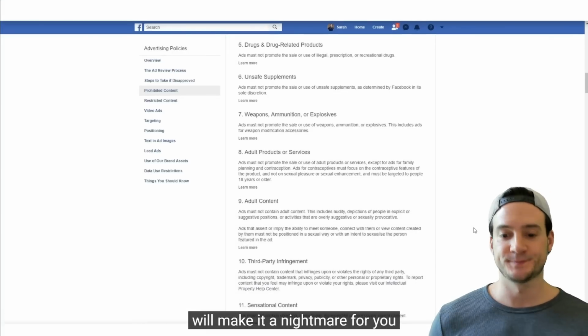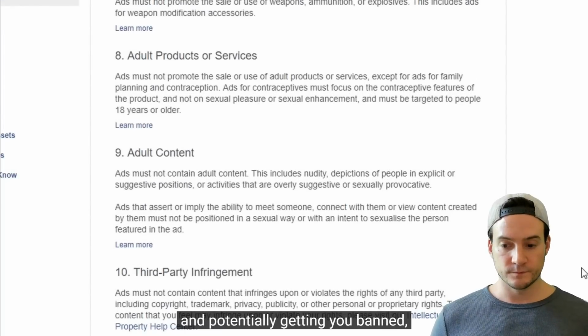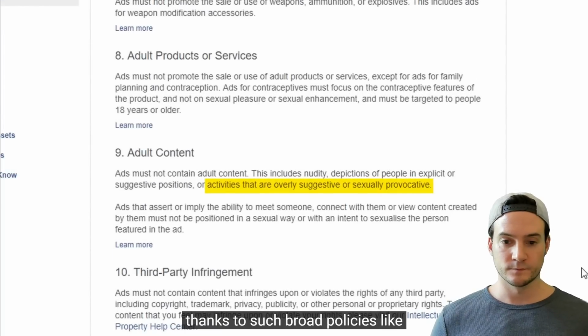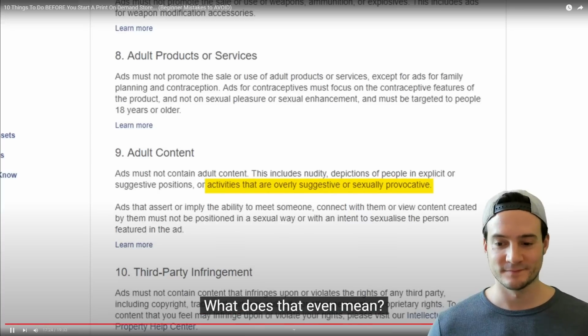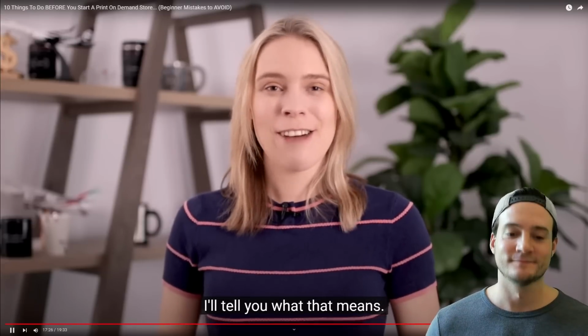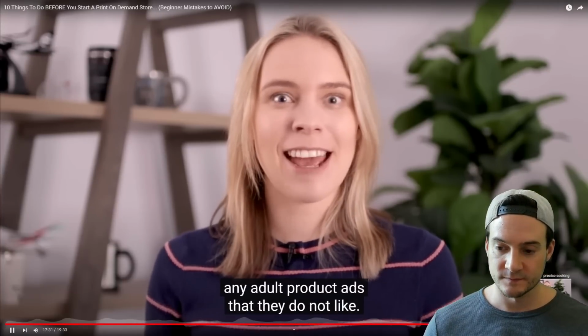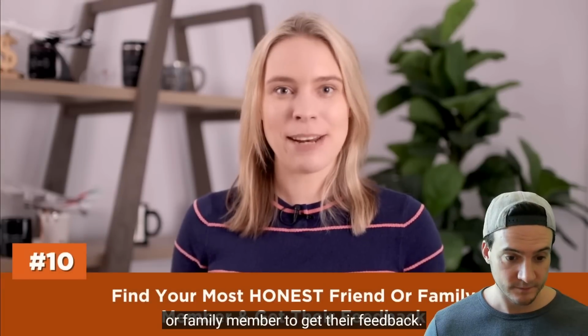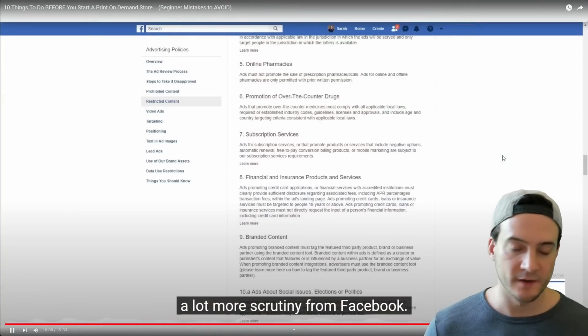Advertising policies will make it a nightmare for you to try and promote your products without getting your ads shut down and potentially getting you banned. Thanks to such broad policies like activities must not be overly suggestive. What does that even mean? I'll tell you what that means. Facebook has a lot of discretion to shut down any adult product ads. Look, here is the blunt truth. It does mean you'll have a lot more scrutiny from Facebook. I skipped over that one.